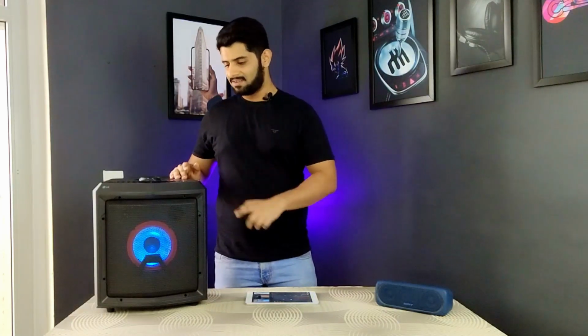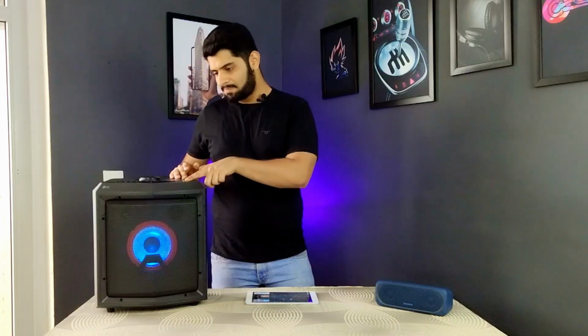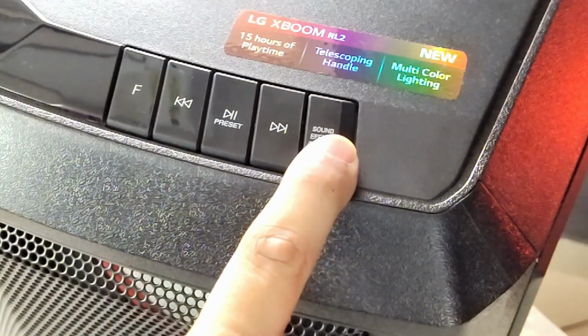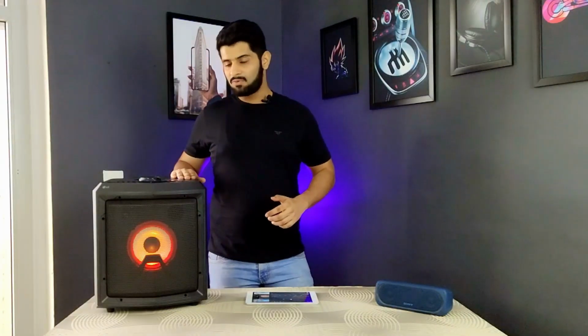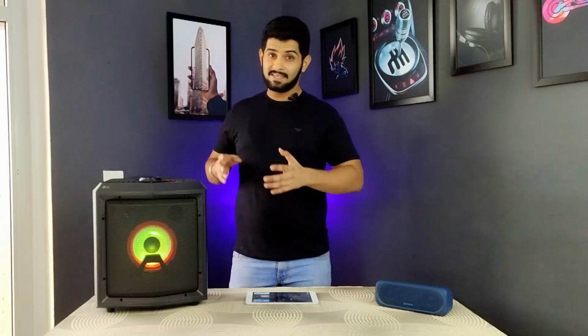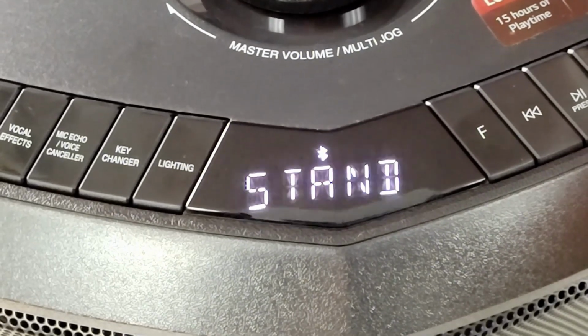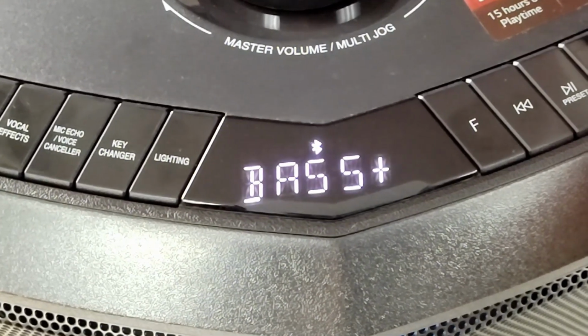But there's something very interesting I noticed about this speaker. You see, it has got these preset equalizer settings, which ensures that even if you listen to other genres of music like pop and rock, it can play them quite well. In fact, for a speaker which is this big, I was expecting a lot of artificially amplified bass. But when you cycle through other equalizer settings, they do pretty well to subdue that heavy bass.